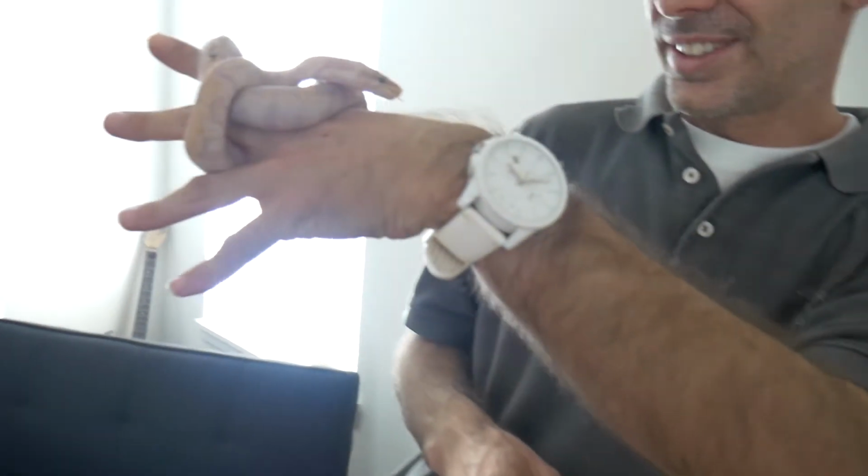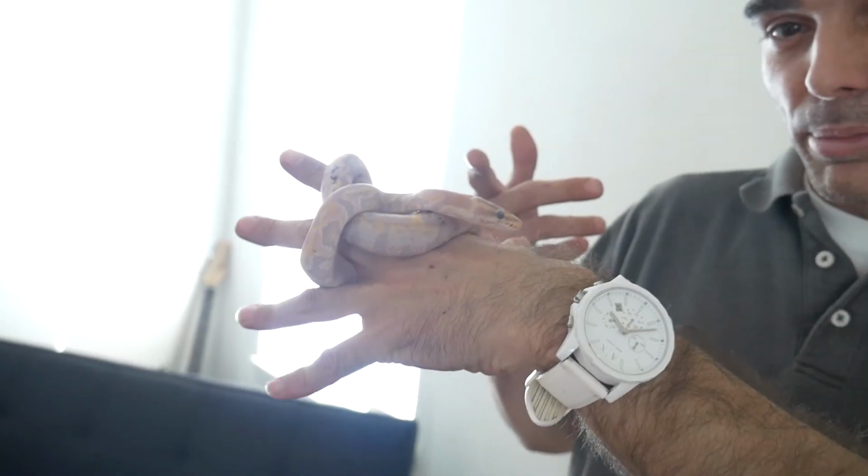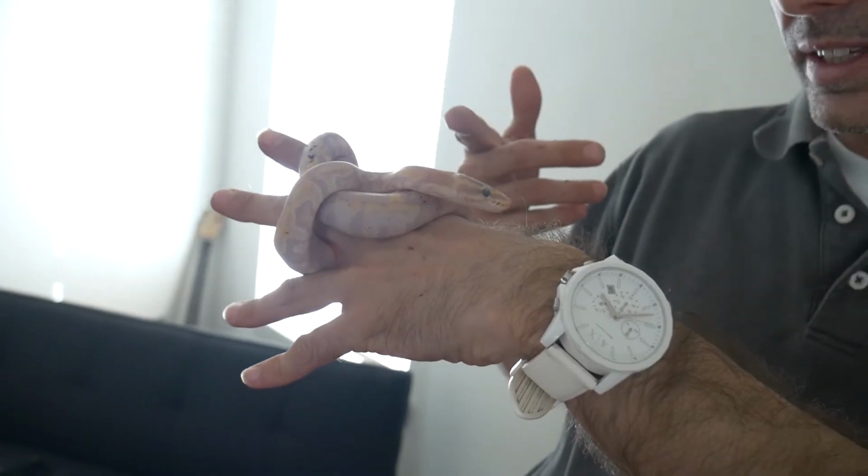What's up, little guy? This is Bob. Bob, the minion Bob. He likes to sing his banana song all the time. That's a joke for you guys that know about banana ball pythons.